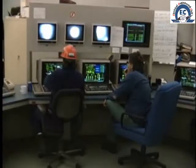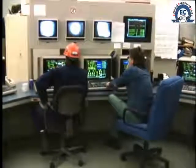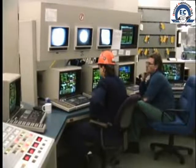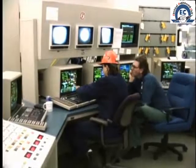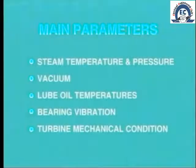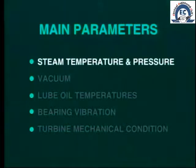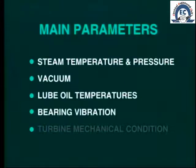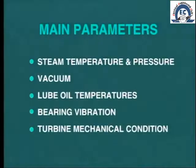In newer plant installations, and in fact in many converted plants, computer control systems are employed, and in this case the operator works at a console with three or four CRTs, providing indications, alarms, and the means for remote operation. Referring to turbine operation, the indications we are most interested in are steam conditions, that is, pressure and temperature, vacuum, usually dependent upon certain water conditions, lube oil temperatures, bearing vibration, and mechanical condition of the turbine as indicated by the supervisory instruments.